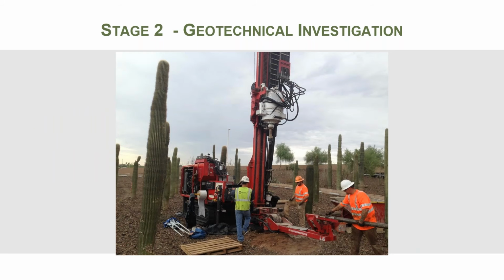So we're working on an active airport, and we had some pretty tight squeezes to fit drill rigs in. This is a limited access rotosonic drilling rig, and we had to get this drill rig squeezed in between these saguaro cacti without damaging the cacti. So, some challenging situations in some cases with getting a drill rig in place.